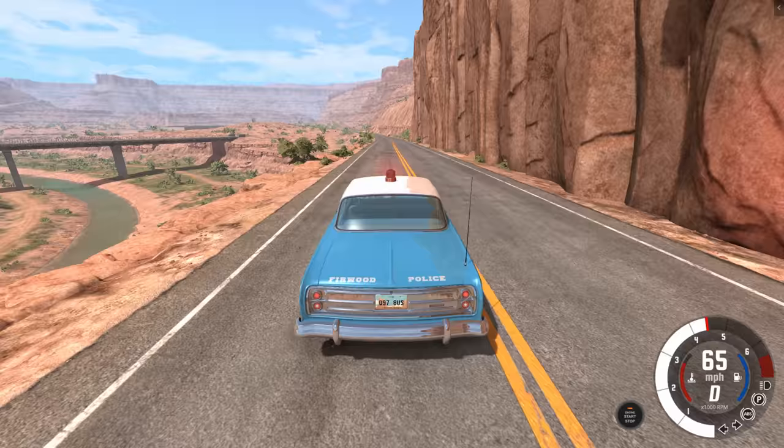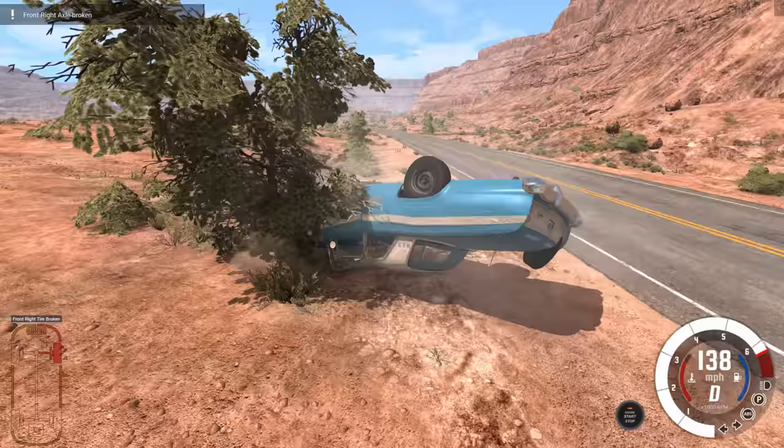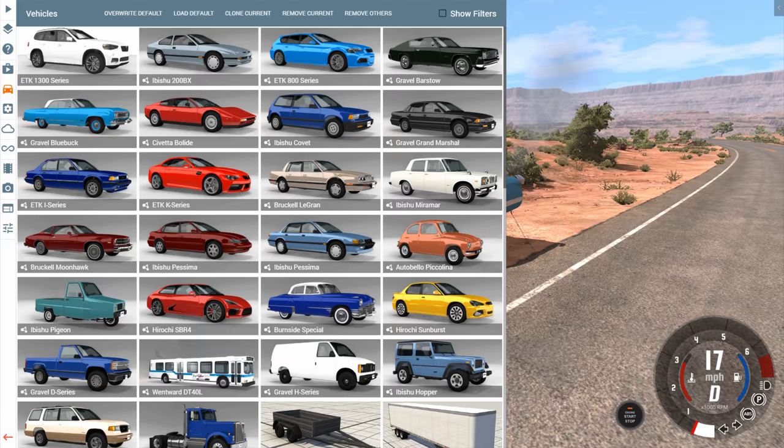If only I had somebody to chase down. Wait a minute. Is that a criminal right there? Oh no, that's not a criminal, that's just a rock. At least I tried to catch the criminal, right? I did my best, but unfortunately my best was only good enough to flip the car upside down, which means we're now done with the Police Interceptor.